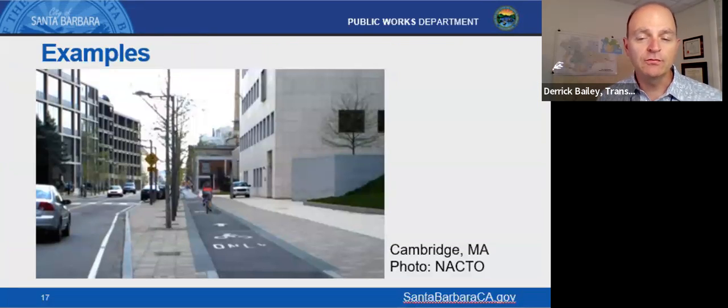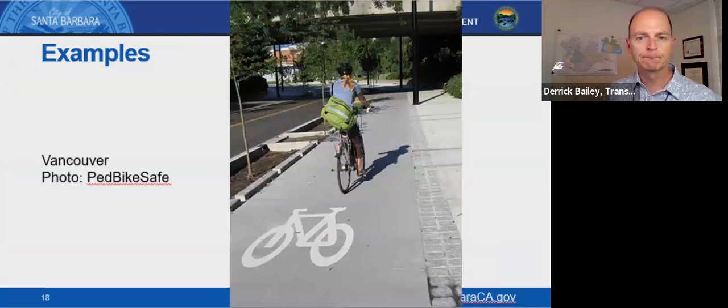So this is an example from another city. This is Cambridge, Massachusetts. So you can see over on the right, they have a sidewalk that's done in pavers, and then the bike lane is right beside it. They've got a little bit wider buffer than we'd be able to provide, but that just gives you a sense for what it would look like.